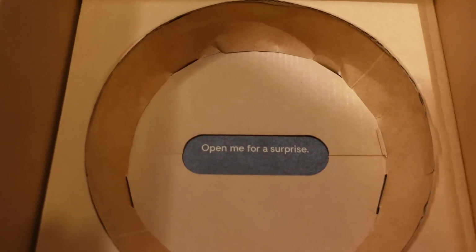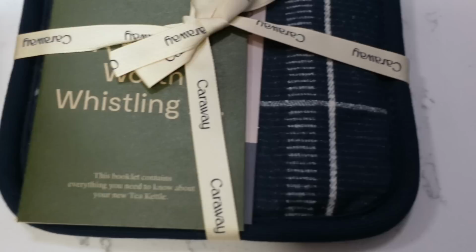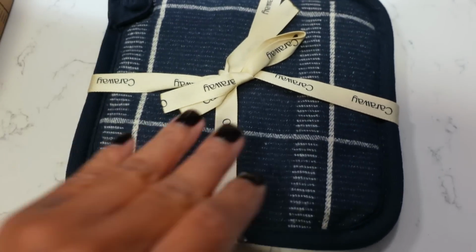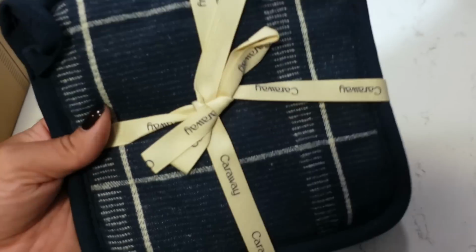And I was just getting ready to put the box away and it says, open me for a surprise. So let's see what this is. Oh my goodness. What's the pot holder? How cute. This is just a little card. Little cute little pot holder. Love that. It's funny because we actually need pot holders. So that's perfect.